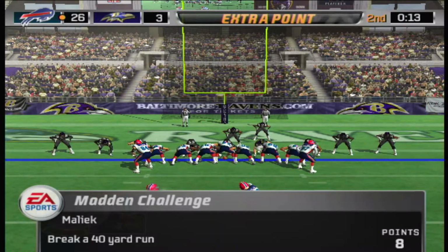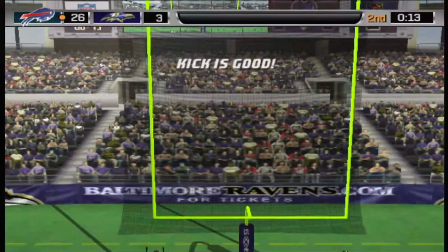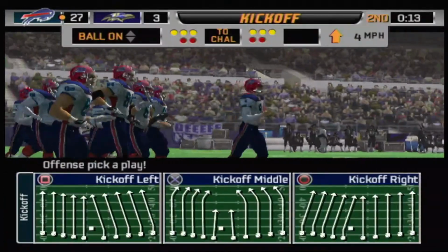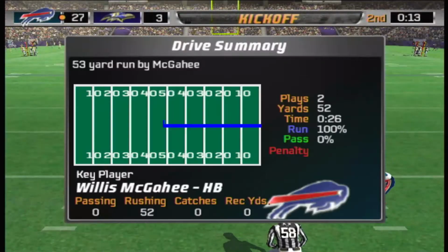Comes in for the extra point. The kick is up. The point after is good. And with that right there, they've now scored 17 unanswered points. They just can't seem to stop them. Another drive leads to another score, and they're really clicking now.